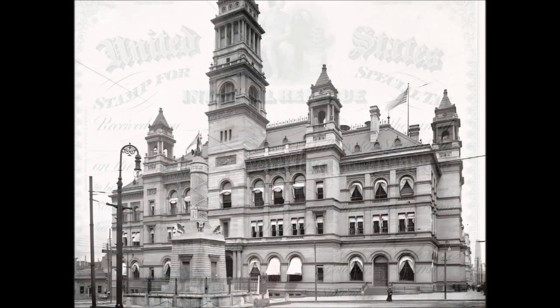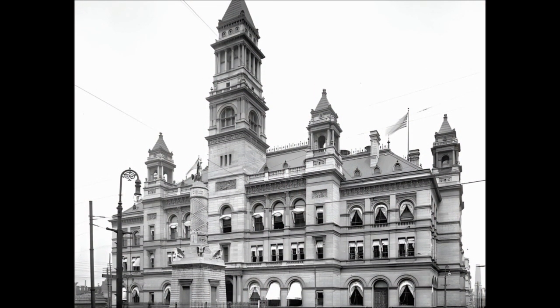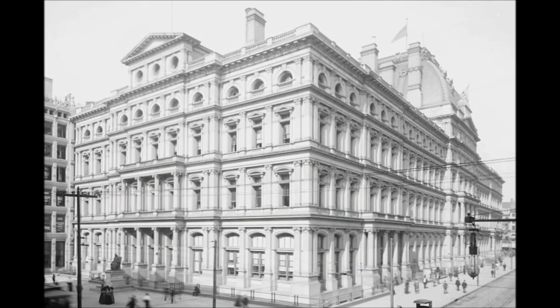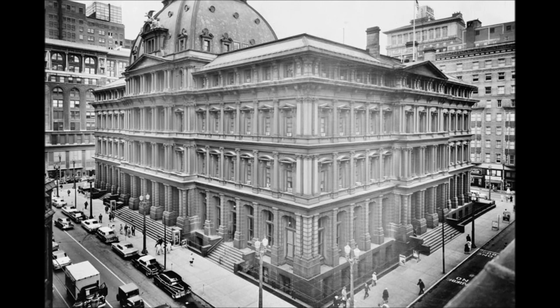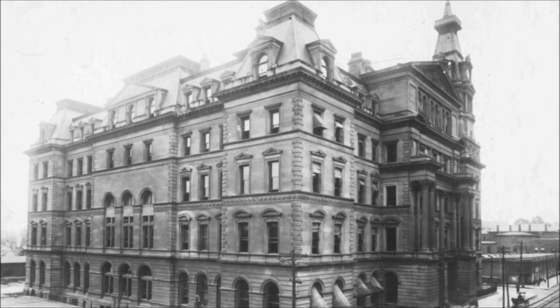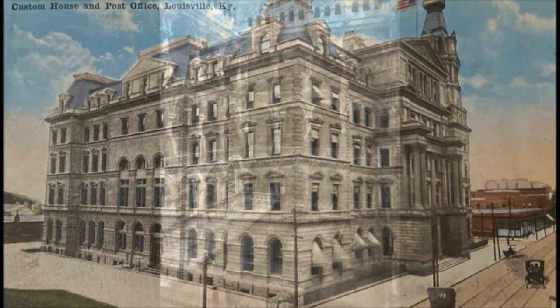The buildings were big and solid, monumental, solidly footed to the street and soaring like monoliths. Federal buildings, wrote one architect at the time, should grab attention and be made of the best materials with skilled workmanship. They should be massive, powerful, leonine, and last forever. All of these qualities would go into Louisville's post office and custom house.